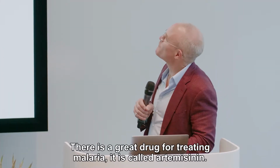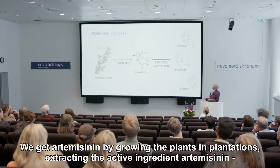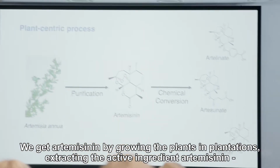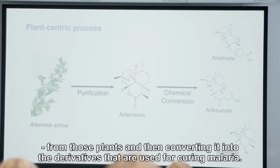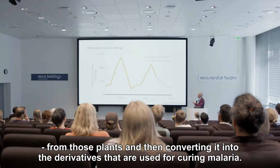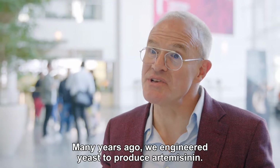There's a great drug for treating malaria. It's called Artemisinin. We get Artemisinin by growing the plant in plantations, extracting the active ingredient Artemisinin from those plants, and then converting it into the derivatives that are used for curing malaria. Many years ago, we engineered yeast to produce Artemisinin.